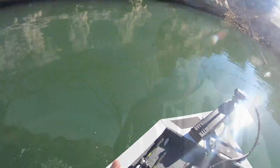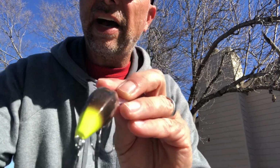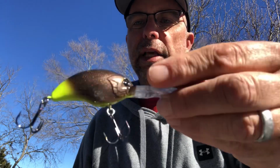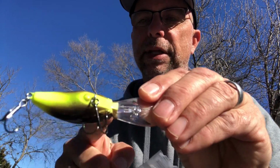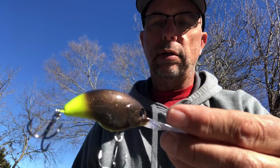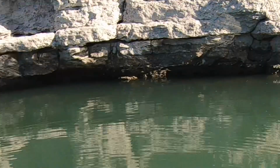Thank you, fatty. So as you saw in the video, that fish was caught on my absolute favorite color, the corn dog. It's kind of a copper brown with a chartreuse belly and a chartreuse tail. I think that chartreuse tail adds a little bit of an element of authenticity that most other baits don't have. So the corn dog, love the color, love the bait, and love the paint job.